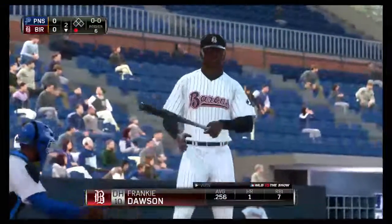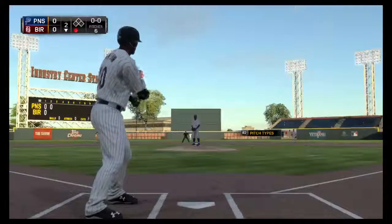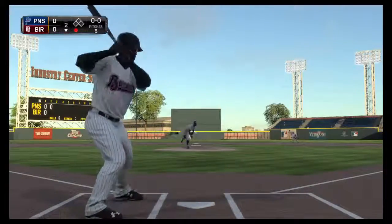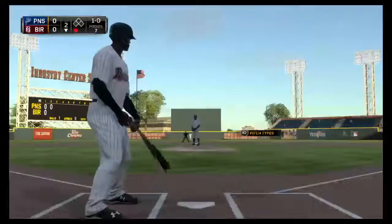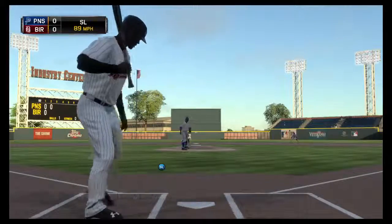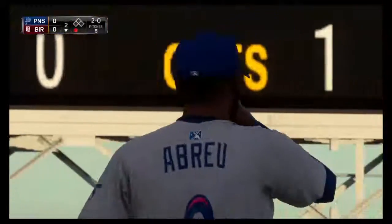Frankie Dawson will make his way in now. He drove in two of his club's three runs in last night's game. Dawson. First offering on the way. A fastball here as he'll take a look at ball one, 1-0. Here's the 1-0. 2-0. That's the ball. 2-0.